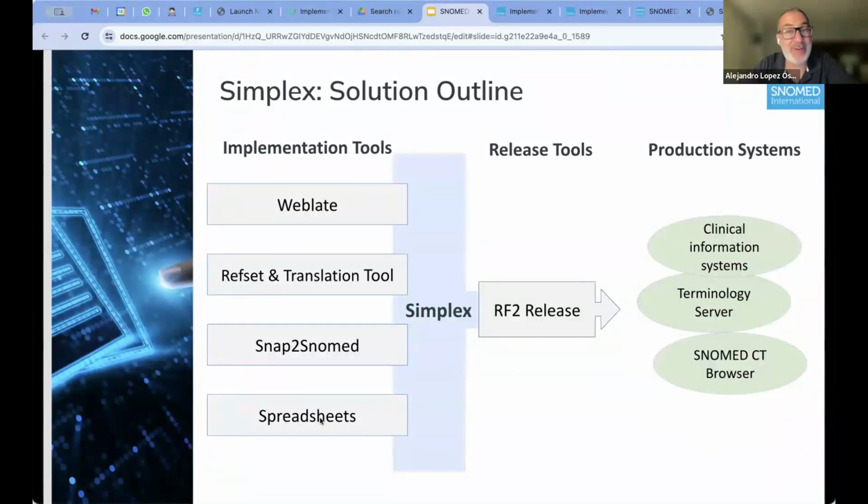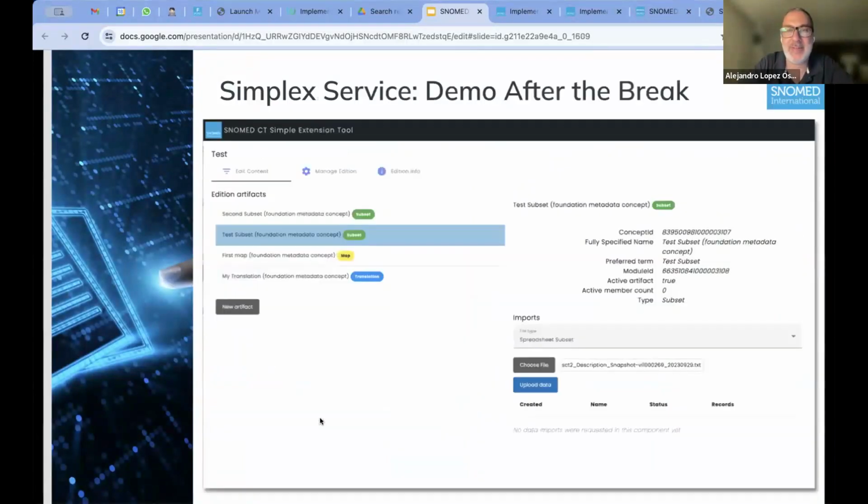Yes. And once you have an RF2 release, you can deliver your content to any clinical system. Any SNOMED compatible clinical system can import an RF2 release. Yes. And this is a bit of the key. This is how the Simplex service looks.